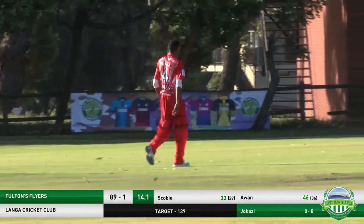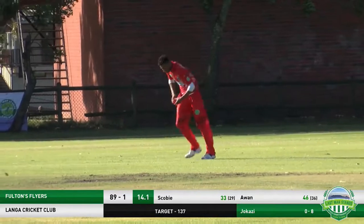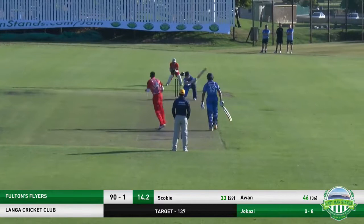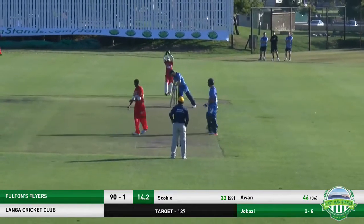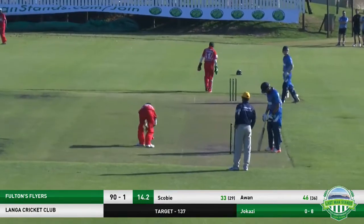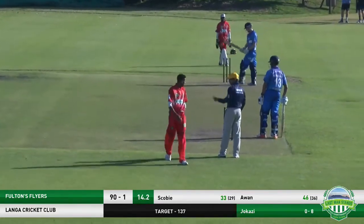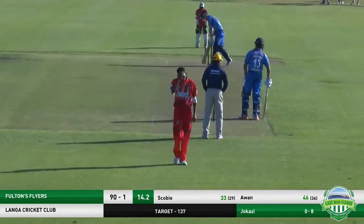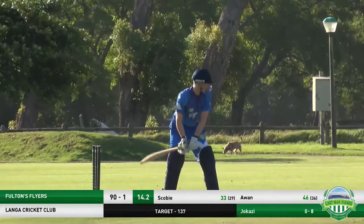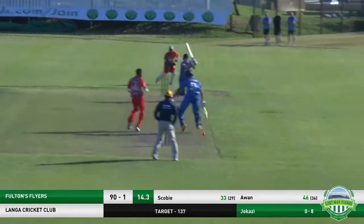Well, that's taken the score up to 90 in the 15th over, 1 wicket down, and Sheriar is now on 47, so he's in danger of retiring. And there's another of these wide balls that aren't signalled as wides. There is a guideline within the crease which indicates whether an umpire should signal a wide or not, and if the batsman backs away from that, it makes it look like a wide, but it is not actually a wide.